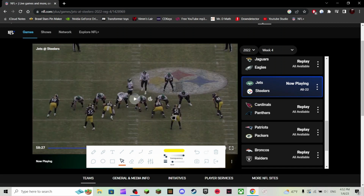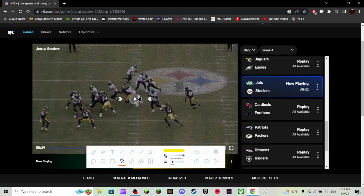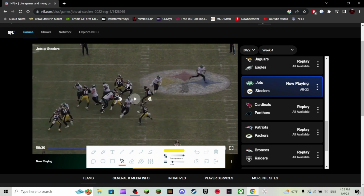And just one little quick thing here. I know that this was a Zach Wilson evaluation video looking at how he did against the Steelers, but as a Jets fan, you know how badly the refs are against the Jets. Look at this. Watch this. So Garrett Wilson goes in motion. Zach Wilson gives it to Breece Hall, and then look at this.